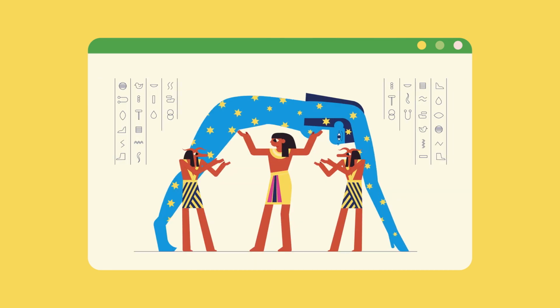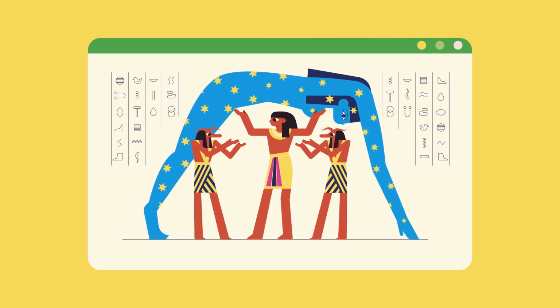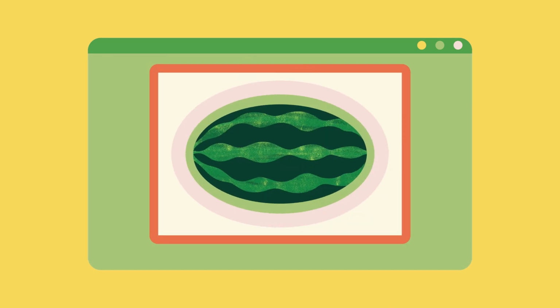You might know the Egyptians worshipped many different gods. One of those was Nut, the goddess of the sky and heavens. And if you squint at the dark skin of some melons, you might just see the night sky twinkling with distant stars. Or you might just see a melon.